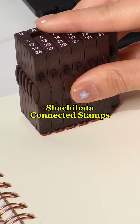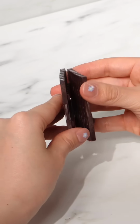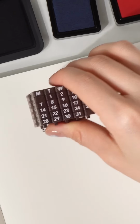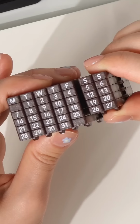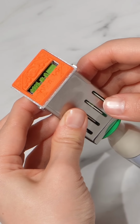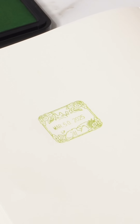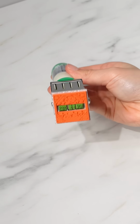The Shachihata Connected stamp stamps out calendars, which are fully customizable thanks to interchangeable parts. You can get creative by applying different colors on different sections, but don't get lost when assembling them back together. The rotating Ghibli stamp features intricate designs with characters from Studio Ghibli's most memorable movies, including Kiki, Totoro, and Howl. The dates are adjustable up to 2033.